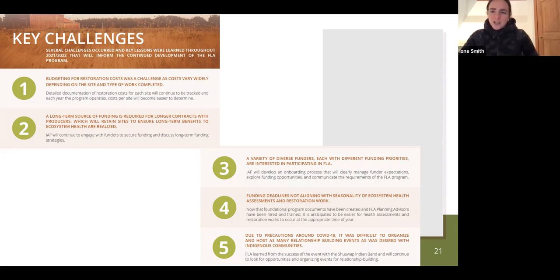The fourth one was a real operational challenge, and that was that funding deadlines didn't always align with the seasonality of the work that needed to be done. So March 31st, everything needs to be spent, and oftentimes restoration work isn't completed because of winter weather. With these longer-term funding arrangements, hopefully we'll be able to come up with a better schedule to make things easier on the ground for those who are doing the work.